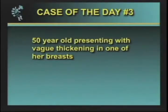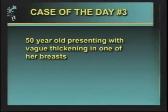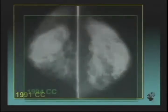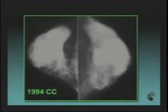They're kind of interesting. First one was case number 3, a 50-year-old who presented with vague thickening in one of her breasts. So this was the year before. I don't think I showed you this. Well, 3 years before. This was done in Arizona someplace. Read as normal, and then she came back and she showed up at our place looking like this.